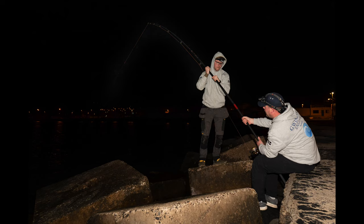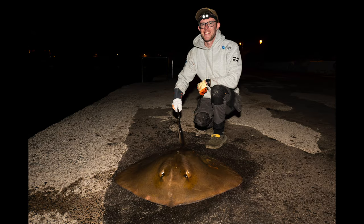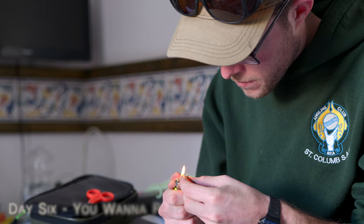This was our last bite of the night. We were all gutted about losing Ryan's big ray. We started formulating plans to redeem ourselves the following night.